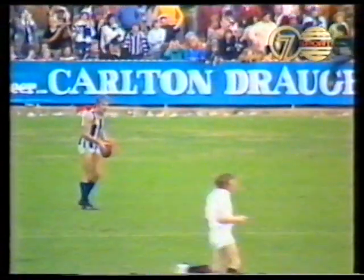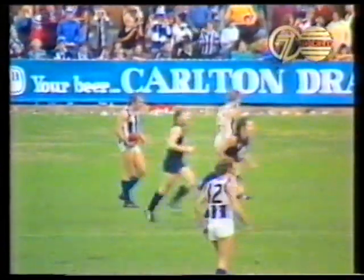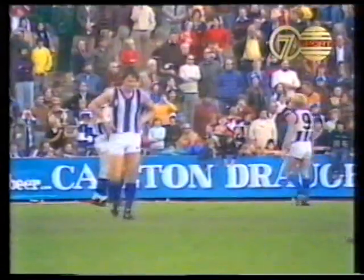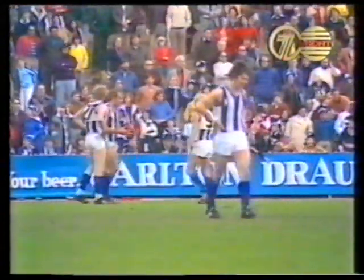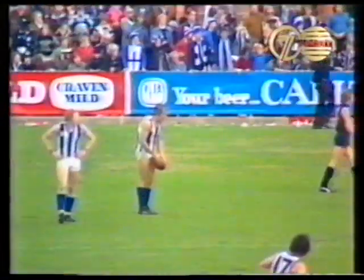28 minutes gone. The crowd's gone mad. There's the siren. The siren's gone. Now Blight will have to take his kick. Now Blight would have to kick this. Oh, he'd have to kick it 85, 90 metres. But he's going to have a kick, all right.